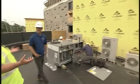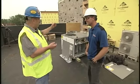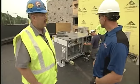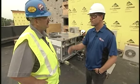Well, Tom, we're up here on top of it looks like a new addition to the Best Western here in Milwaukee, and heck, I gotta tell you, it was challenging just getting up here through that little porthole window. Yeah, Stu, we find that a lot of times in this business that sometimes the challenges begin before you even get to the job site.